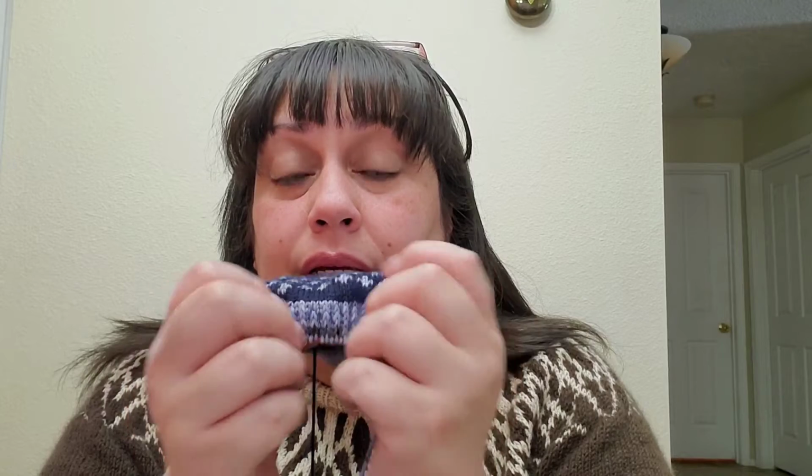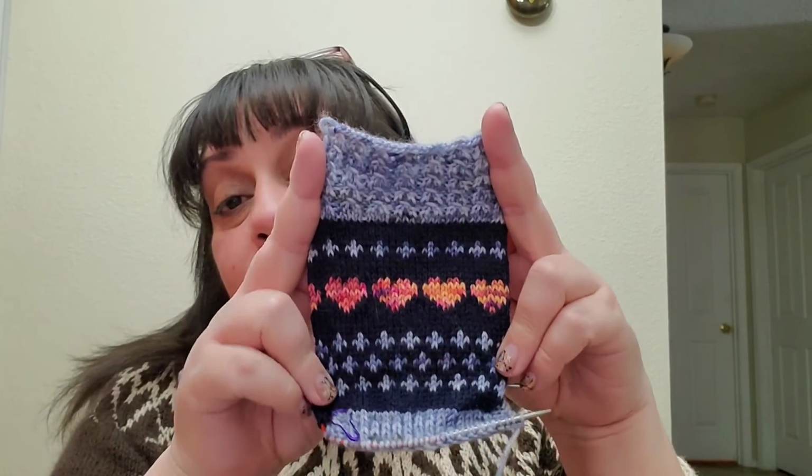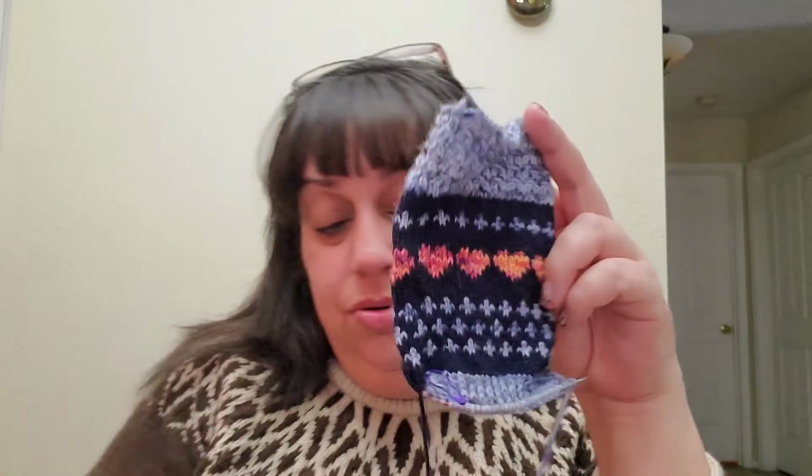And I stopped because I was a little bit confused on how to read the instructions. Like I said, I'm not real good with color work, and the color work in the heel and the gusset is intimidating to me. I'm a little thrown off by it, and part of me just wants to go ahead and finish the heel flap, and just do the gusset all in this, and then pick up the color work from there. But I do love the colors that I chose.